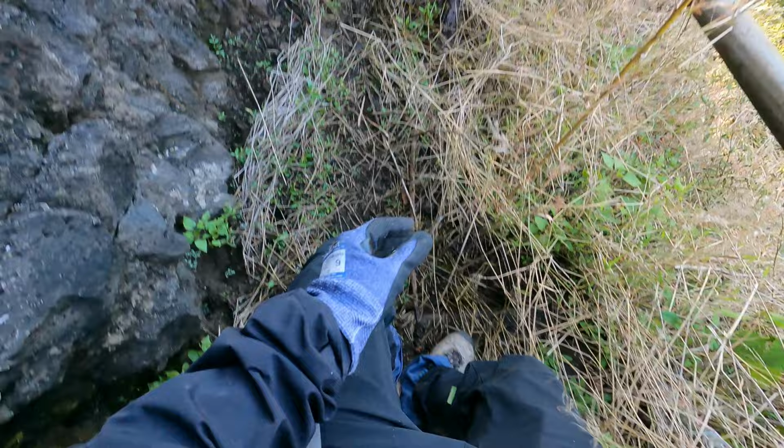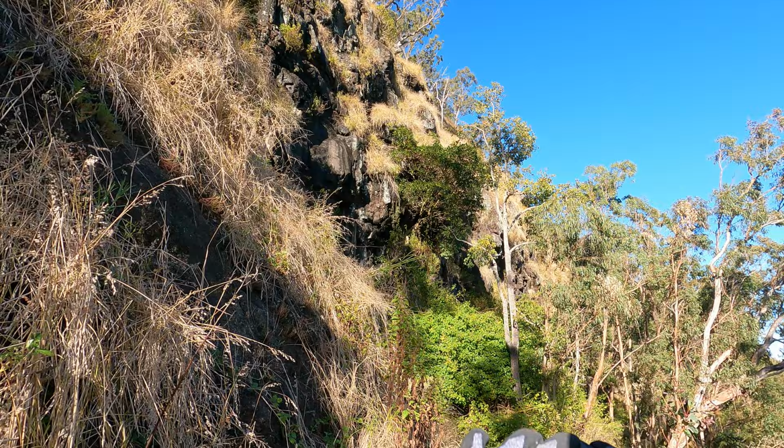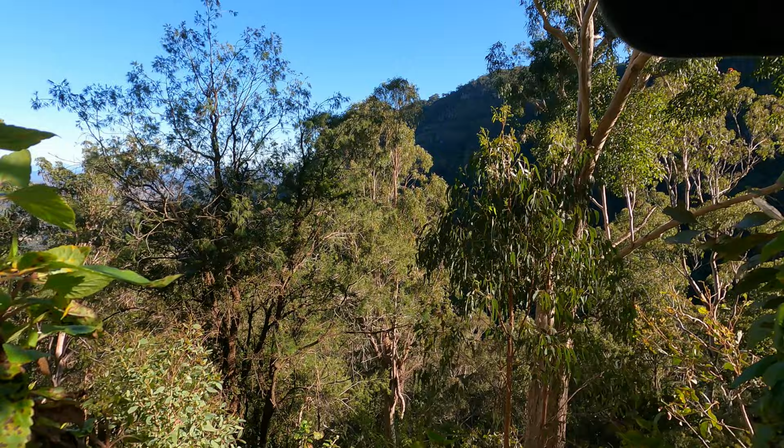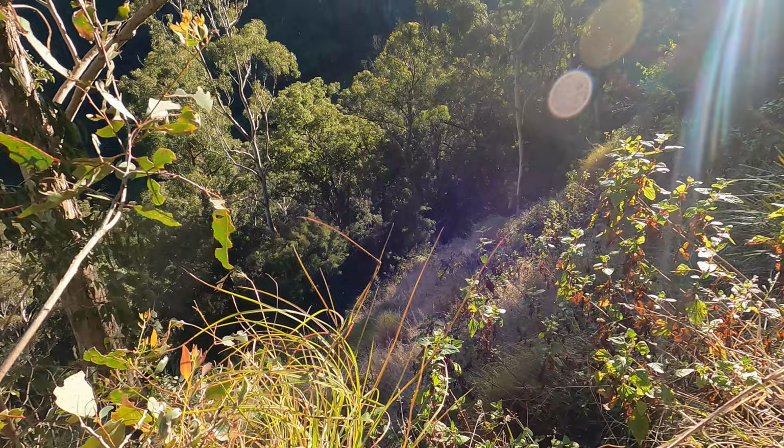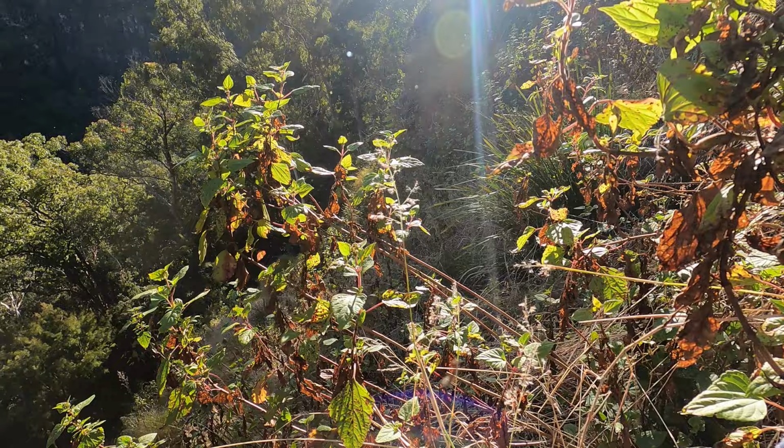Okay, so we're hitting the end of the road. This is where we turn, and the trail actually does continue. You can see a faint trail here, but also a very big drop just below us. But I think this is where we start descending down to the creek. We've got to be careful here.